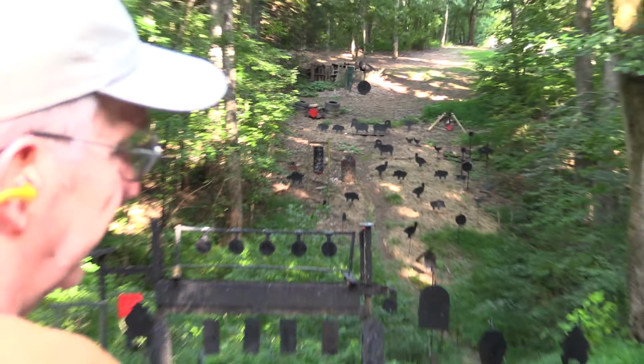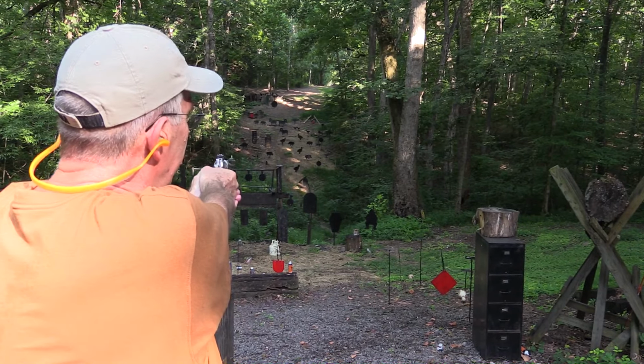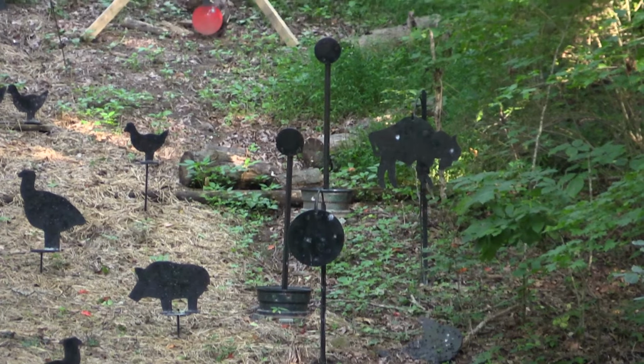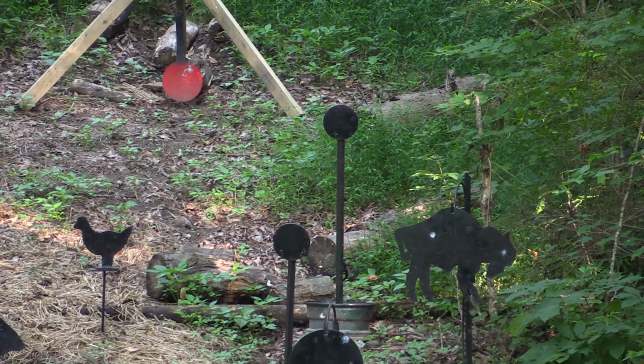All right, I'm gonna get a little frisky for a few shots. I probably won't hit it, but I'm gonna try those discs that slide down the post over there. I'll try the last one up there. At least maybe scare it. I think a 22 will start it sliding down the post if I hit it.